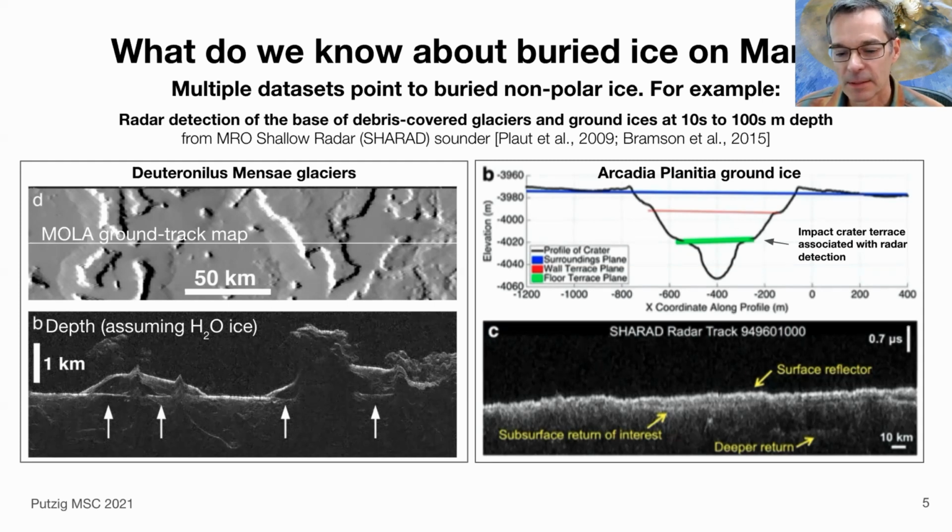Similar radar soundings over areas beyond the glacial landforms, out in the plains of the northern hemisphere, occasionally find these fainter reflections, and we're able to determine the depth to these radar reflections by correlating them with features like these impact craters that have, in this case, terraces associated with them. And we can infer a connection between this radar detection and that deeper terrace in this crater. And doing the math, we figure out that there's an awful lot of ice in the material overlying that interface.